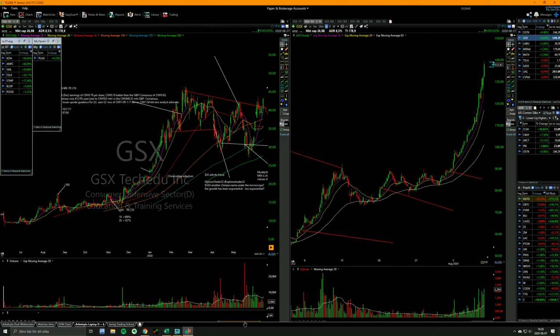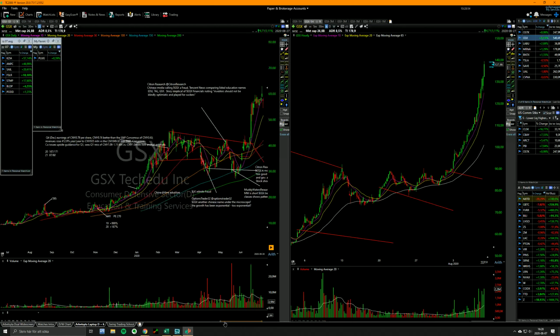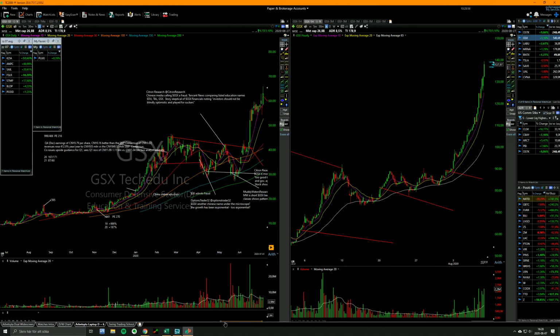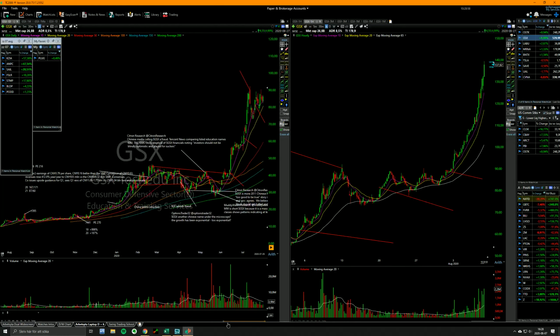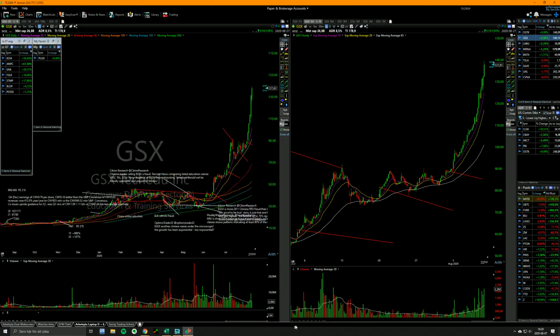Here it had a good setup when it started taking out this range, and when it bounced off this 10-day moving average. I saw it here, but I couldn't buy it. I'm like, if it's a fraud, I don't want to get stuck in a halt or a big gap down. And then it had another setup here, this day here. And I passed on it. And now look at it.